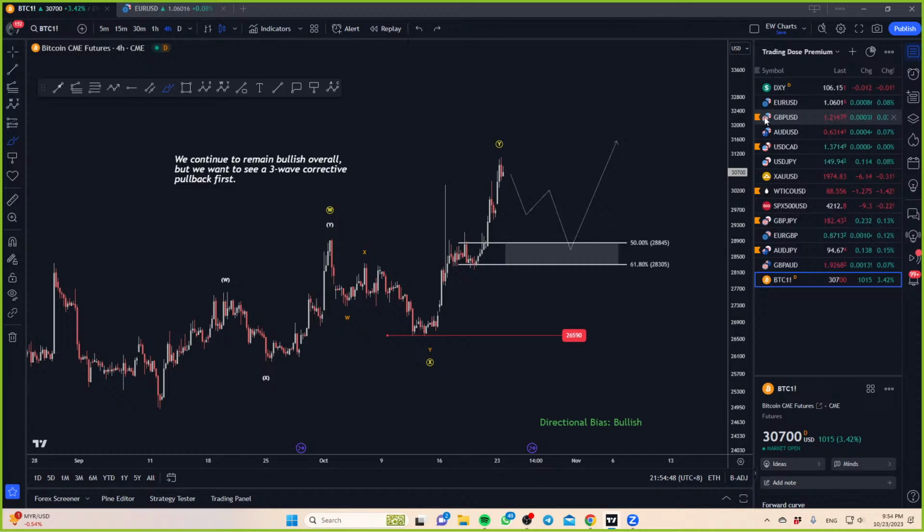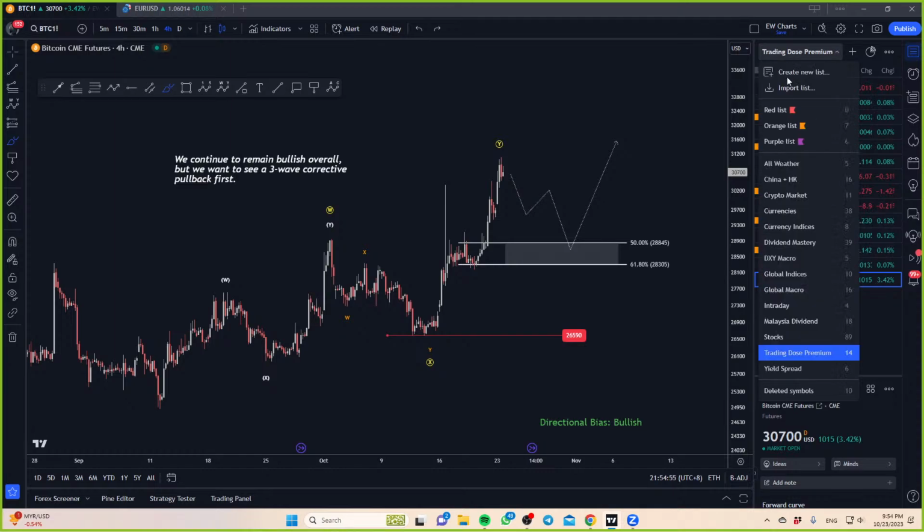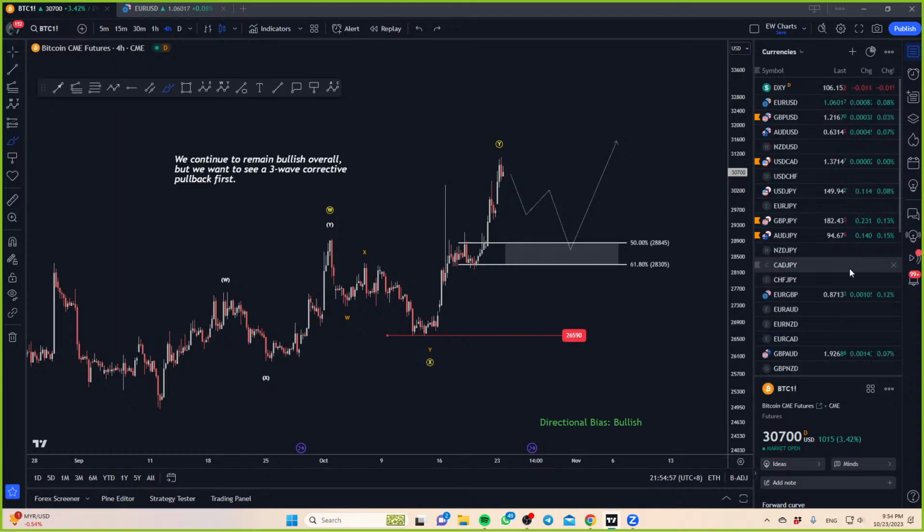So the ones that I've tagged are the ones that you probably want to pay a bit more attention to. Okay, so those are the few.